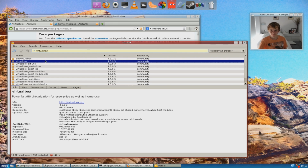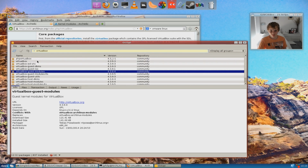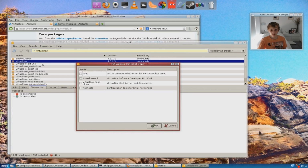Cool, you can. Okay, can you just manually do the module? That would be cool. Okay, anyway, let's try and install VirtualBox. So install, and virtual Ethernet emulator, why not? Development kit, I don't think I need that. Module sources, sure. Configuration tools, yep, let's get that. Okay, next.